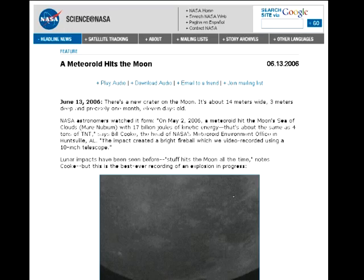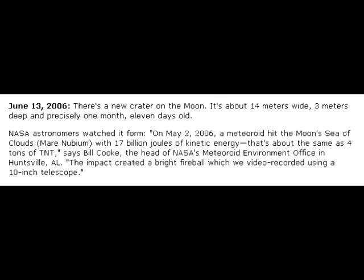And in their later June 13, 2006 article, A Meteoroid Hits the Moon, there's a new crater on the moon. It's about 14 meters wide, 3 meters deep, and precisely 1 month, 11 days old. NASA astronomers watched it form. On May 2, 2006, a meteoroid hit the moon's Sea of Clouds with 17 billion joules of kinetic energy. That's about the same as 4 tons of TNT, says Bill Cook, the head of NASA's Meteoroid Environment Office in Huntsville, Alabama. The impact created a bright fireball which we video recorded using a 10-inch telescope.